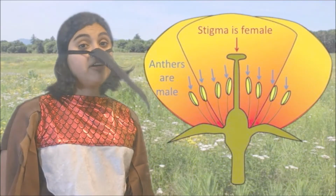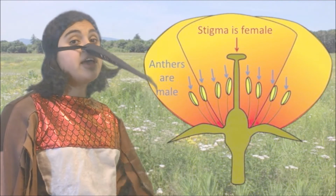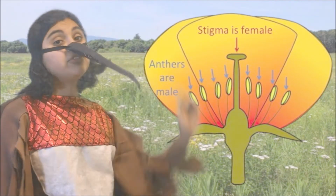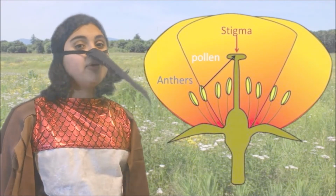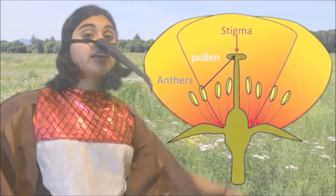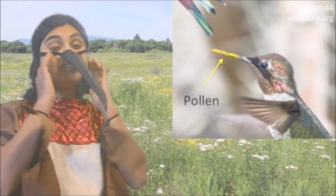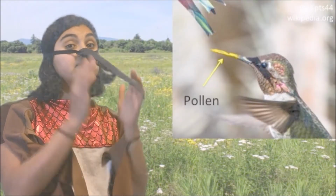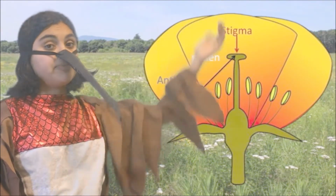Here is a diagram of a flower. A flower has anthers, which are the male parts, and it also has a stigma, which is the female part. The anthers produce pollen. When a hummingbird like me is flying and visiting a flower to drink nectar, sometimes we accidentally get pollen stuck on our beaks or on our face, and we accidentally transfer it to the stigma.